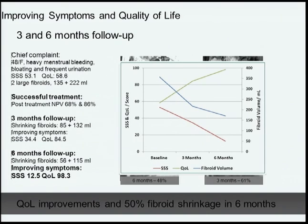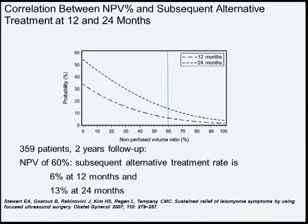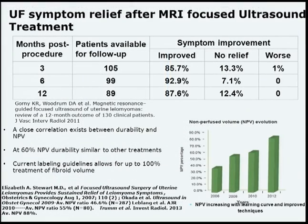What the take-home numbers show is that the more the physician can treat the fibroid so that there is less blood flow, such that the patient has higher rates of necrosis, the quality of life scores improve, and fibroid volume decreases, as seen in this graph. And again, looking at almost 359 patients with a 2-year follow-up, when the non-perfused volume is high, greater than 60%, we see less and less need for additional treatment because the patients have excellent outcome. And this is showing outcomes between 12 and 24 months.